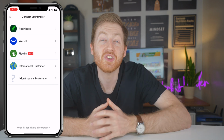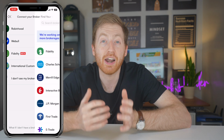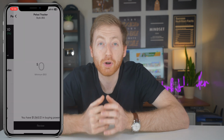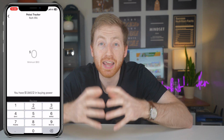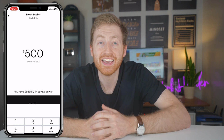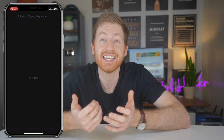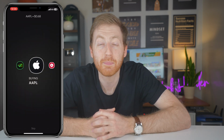Step number 3, you link your brokerage account, like Robinhood, using their secure encryption. Autopilot invests in your brokerage so the stocks stay in the Robinhood app, which is a big feature that I like. And last and final, step number 4, you choose your investment amount. And that's it. The app will automatically buy and sell positions for you.